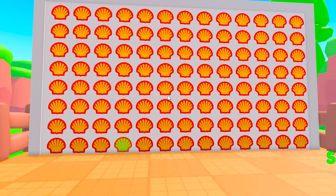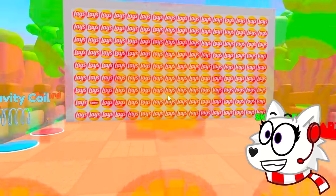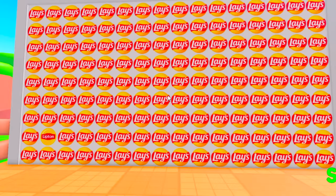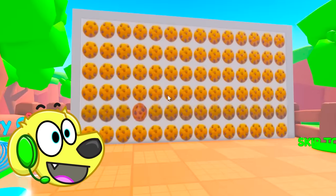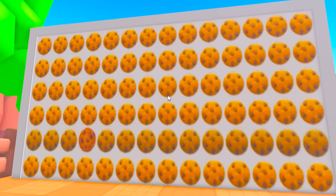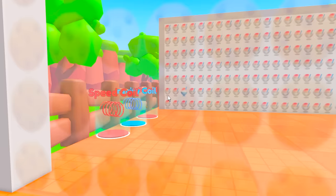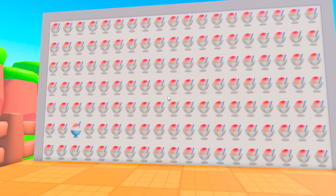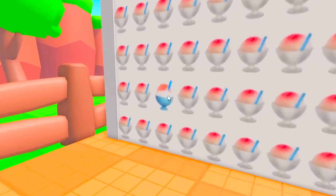Let's go. Tyler, this is so addicting. Look, this one's more green than the rest of them. Come on, Tyler. Okay, how about these Lay's logos? Oh, look, it's this one. I didn't know so many logos were the same colors. Okay, guys, there are a bunch of chocolate chip cookies right here, but one of them is a raisin cookie. Ew. Gross. I think it's this one. Oh, nice job, Snowy. And now we have a bunch of shaved ice. Ooh, shaved ice. Oh, but this one has a blue bowl.